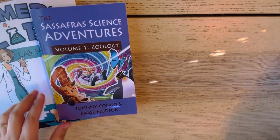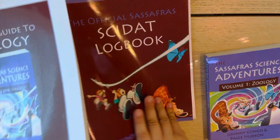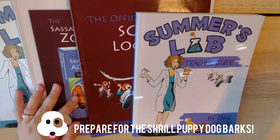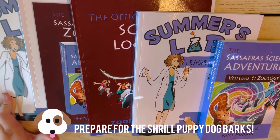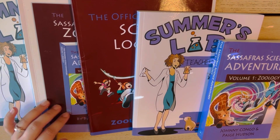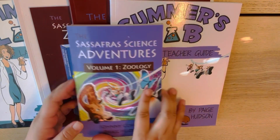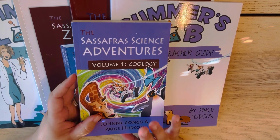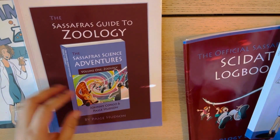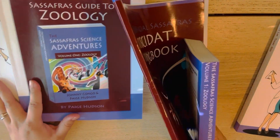This was something I was really hoping would end up being great for us because it just looked really cool. I had heard great things about it from some moms online, from some other charter school moms that I was speaking with. So I was like, okay, we're going to try this out. I got the Sassafras Adventures Zoology for my second and third grader, actually. They both got their own little logbook, and it comes with the teacher guide as well.